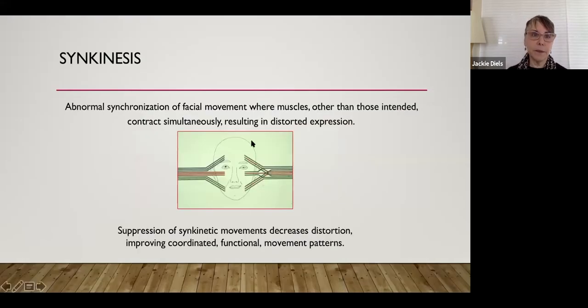Synkinesis is the biggest group of patients that I work with. Synkinesis causes abnormal synchronization of facial movement, where muscles other than the ones we intend to move are contracting simultaneously, causing distortion in expression. The distortion often looks like a flaccid paralysis, but it can actually be depression, active depression during active elevation. Because the muscles move, the skin is going to move whichever way the muscles are flexing.